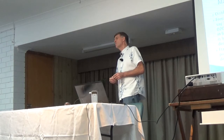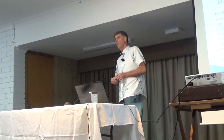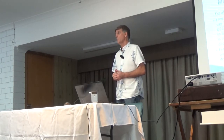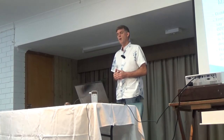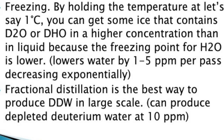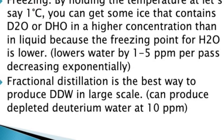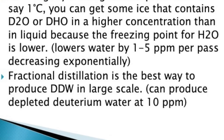I'm using a lot of freezer space, and I've read in some forums where people go, oh, you get 5 to 8 parts per million each time you freeze it. Not true. Not true. So fractional distillation is the best way to produce deuterium depleted water on a large scale.